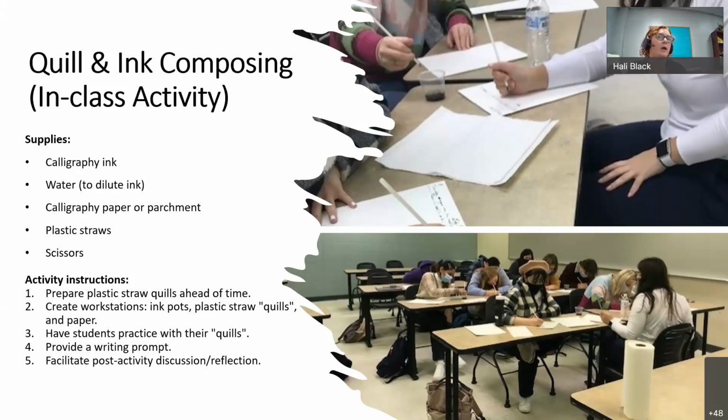Now it's important, for those of you who haven't done this before, I'll let you know, you definitely want to use calligraphy paper, parchment paper, or even watercolor paper, because those types of materials will not seep through the back with the ink, and also won't just spread all over the place, which you just don't want.